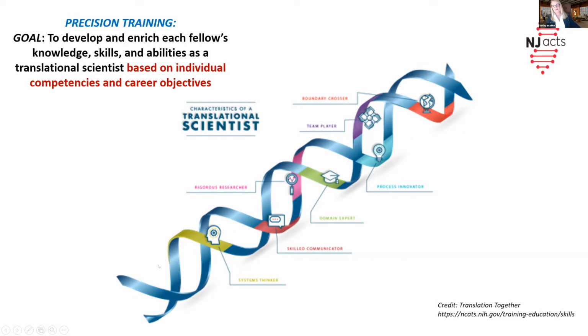So I really like this figure. We took it out of a paper that came out, fortunately for us, last year. There were a number of authors, but Chris Austin was the senior author on this. It was really asking the question, what are the competencies or characteristics needed for a very successful translational researcher? Some of these are obvious. We expect all of our trainees to be rigorous researchers. That goes without saying. We expect them all to be, or at least become, domain experts. But some of these others, I don't think there's an expectation for all of our trainees to do this, but certainly if they are going to be in translational research, these are some of the expectations.